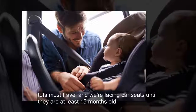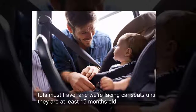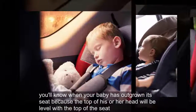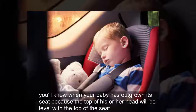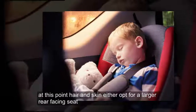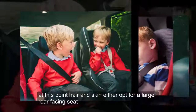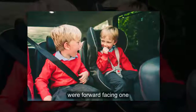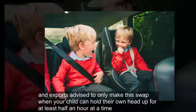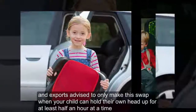Tots must travel in rear-facing car seats until they are at least 15 months old. You'll know when your baby has outgrown its seat, because the top of his or her head will be level with the top of the seat. At this point, parents can either opt for a larger rear-facing seat, or a forward-facing one. Experts advise to only make this swap when your child can hold their own head up for at least half an hour at a time.